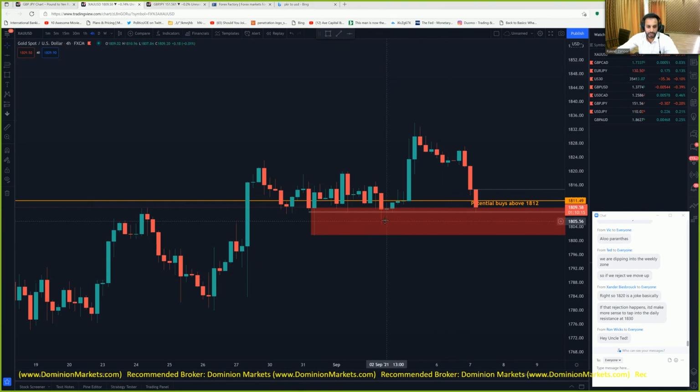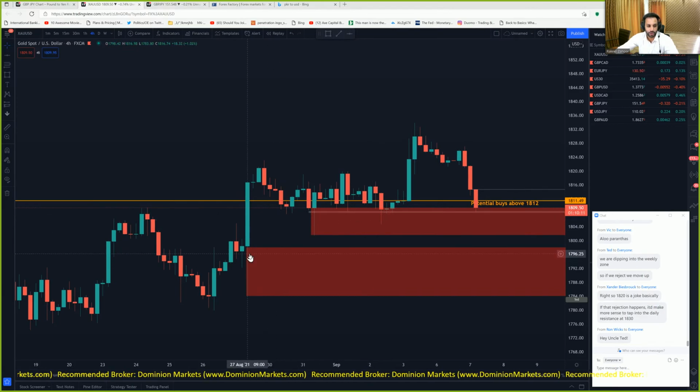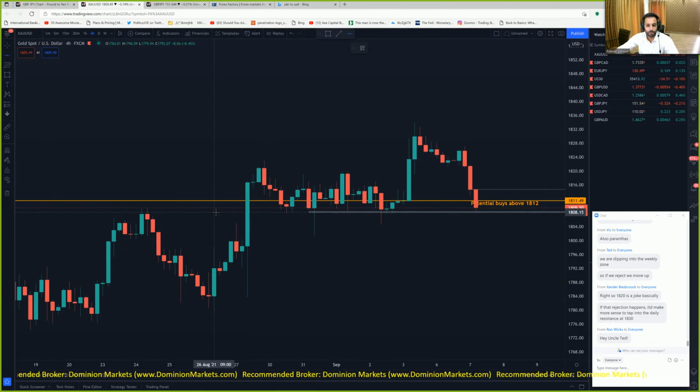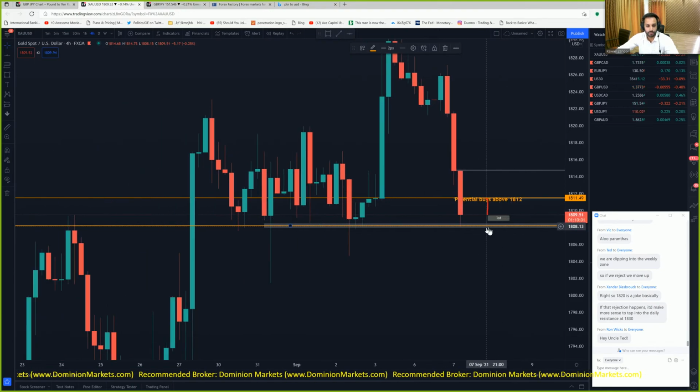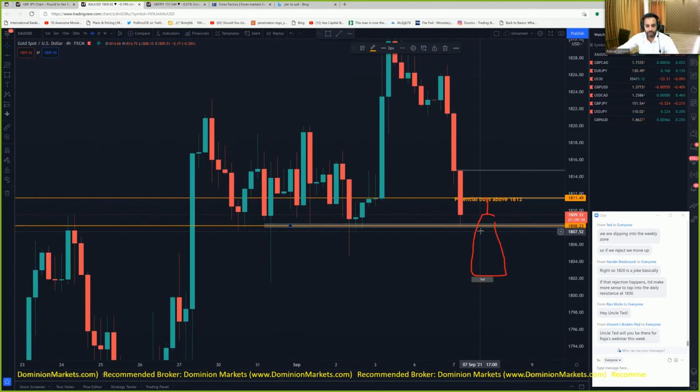Oh, actually, yeah, it's a big rejection zone over there, and then the next one is right down over there. I think for price to continue moving down, we'll need to see a break below 1808. Yeah. Solid break below 1808. A big candle like that.